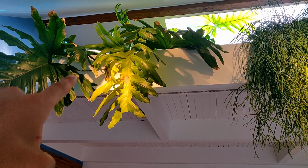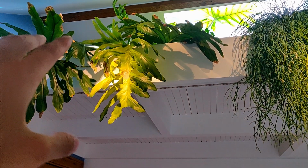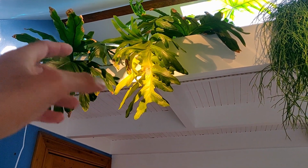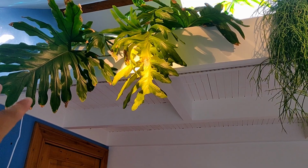And then this one is also new since the plant room update. I got it for free from someone. It was really a coincidence. I got very lucky because I had to prune it and it wasn't doing very great. But I'm gonna show you the other view. Let's go up the stairs.